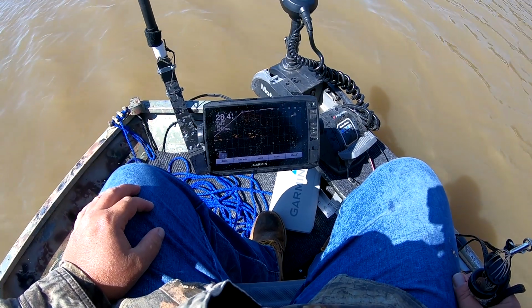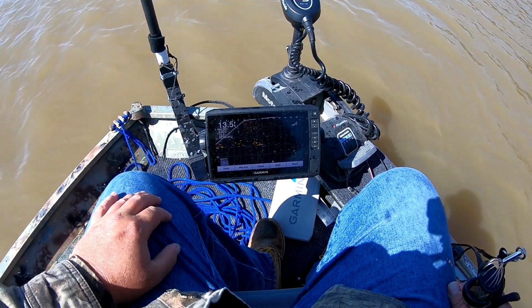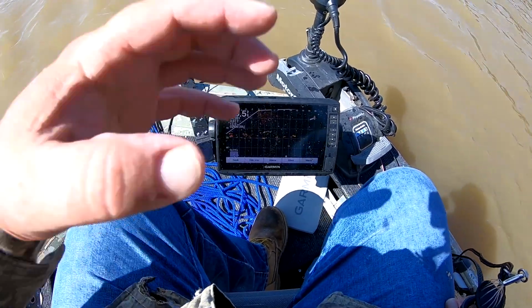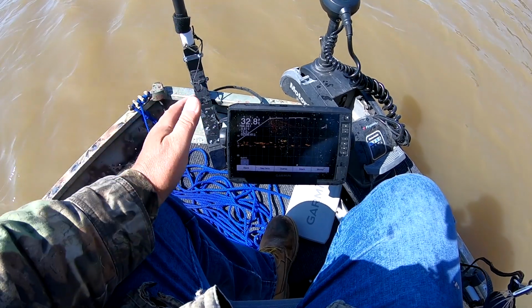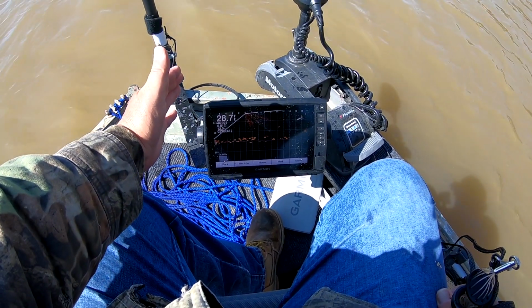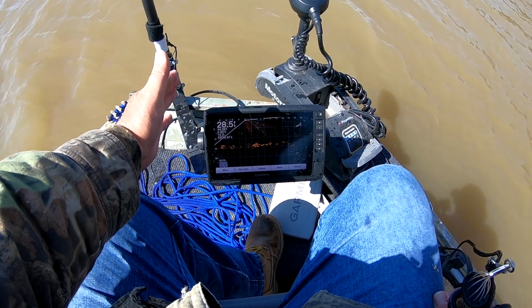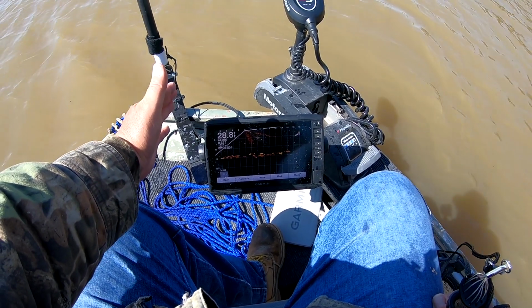Okay, found some shad. They're not all balled up. You can see they're down there. They're kind of scattered though. Hope you can see that well enough. But you can see they're just a line of them. They're not really bunched up real good. That's what they look like on Livescope. So we're going to try to get some.